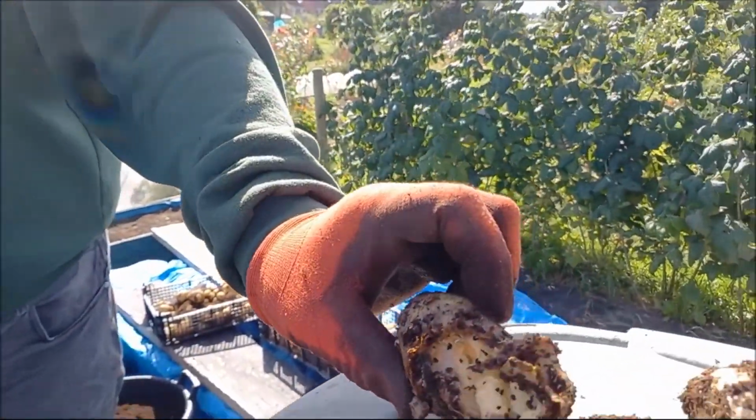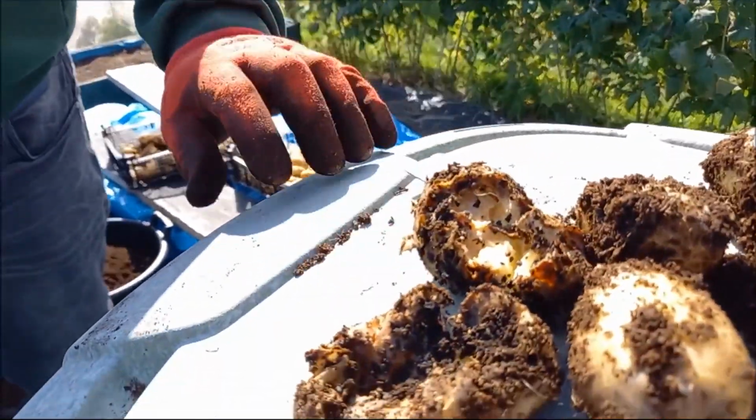Well, as I said in the last video, when I got a chance, I'll be emptying the last 4 buckets of Athlete and the last 4 buckets of Charlotte because of the blight. As you can see here, this is blight. It smells, and these come out of the Athlete.